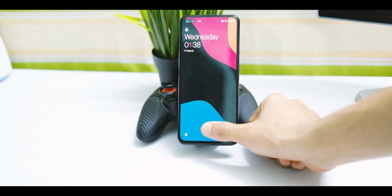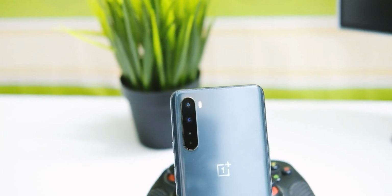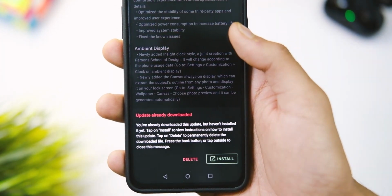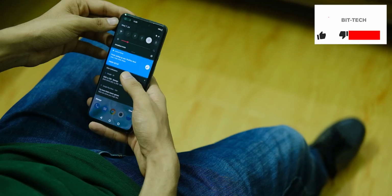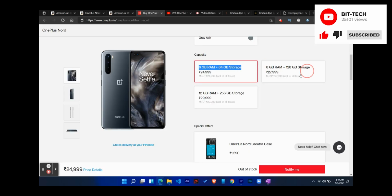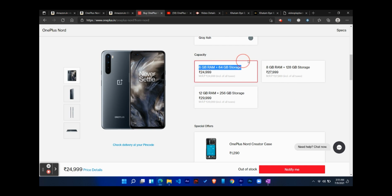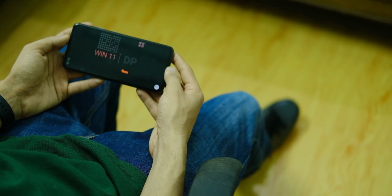So the base variant was there and it came for a couple of sales. And after that, gone. At that price, the storage was less at 64GB, but for someone on a tight budget, it's understandable. And I'm not considering that variant because of the shady practices. The 8 plus 128GB model was at 27,999, which is towards the higher side, and for that price, the build quality was decent if not the best.